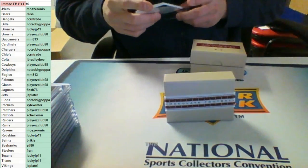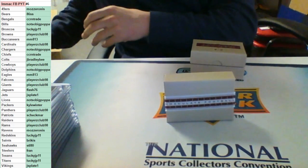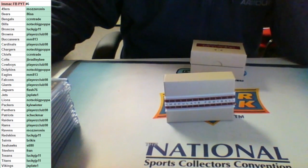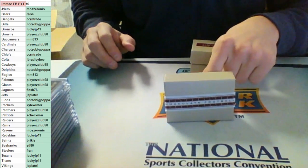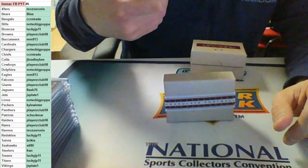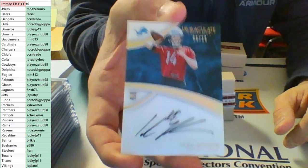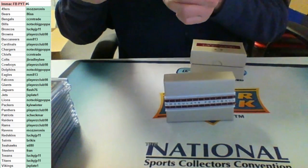Is that a hat? Yeah, that is a cool piece. Next up, 06 of 25. Acetate rookie auto on card for the Lions, Jake Ruddick. Going to Papa. Jake Ruddick out of 25 on the acetate auto. That was a good one.